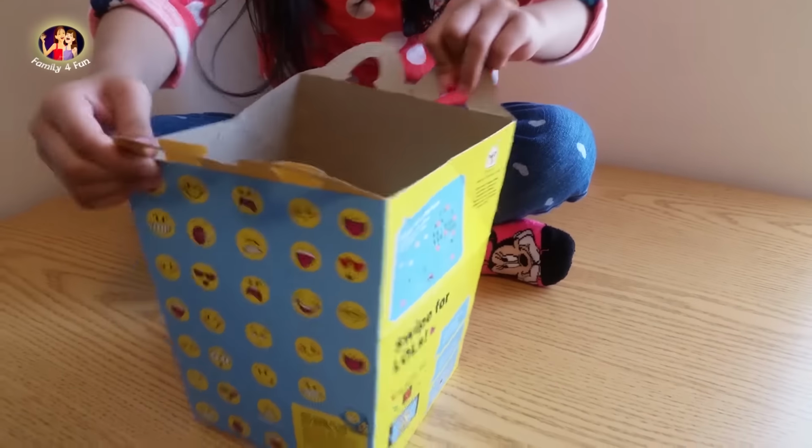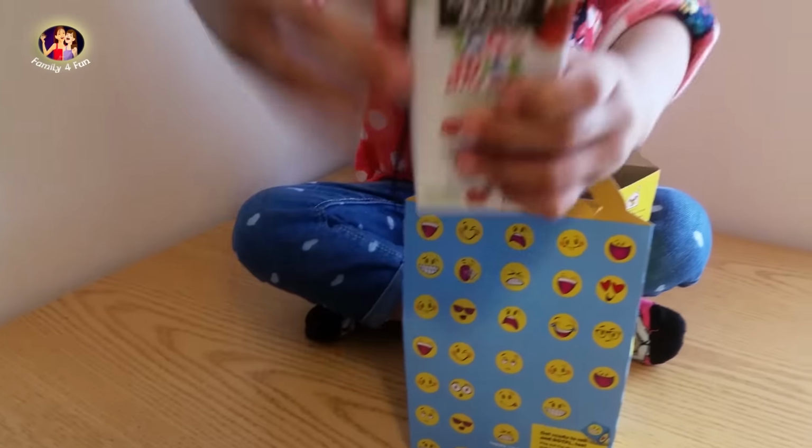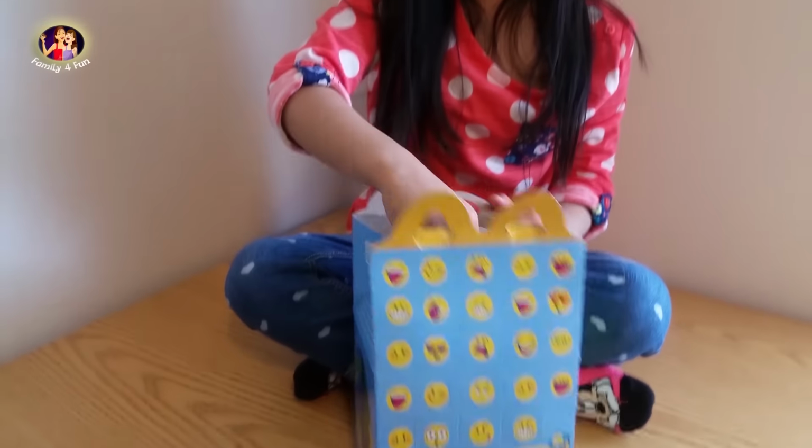Let's take them out. All right, I got apple juice, delicious, and I got, whoa, something weird here. And hamburgers and yogurts and play out here, everybody.